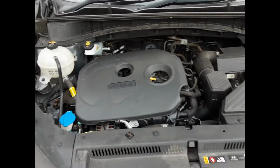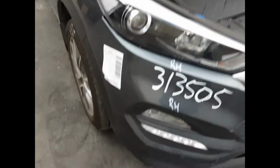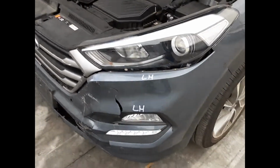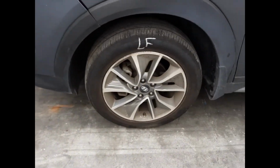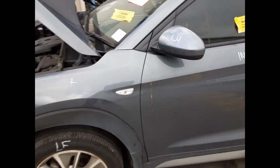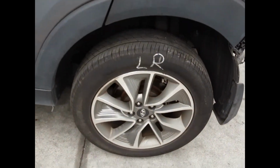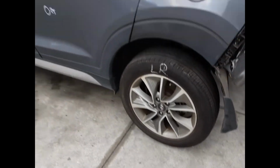G4NC 2-litre 4-cylinder petrol engine with right-hand headlight, right-hand fog light, left-hand fog light, left-hand headlight, left front 18-inch factory alloy mag with a good tyre, left power door mirror. Left front door appears to have no damage, left rear door has one small dent, left rear 18-inch factory alloy mag with a good tyre.